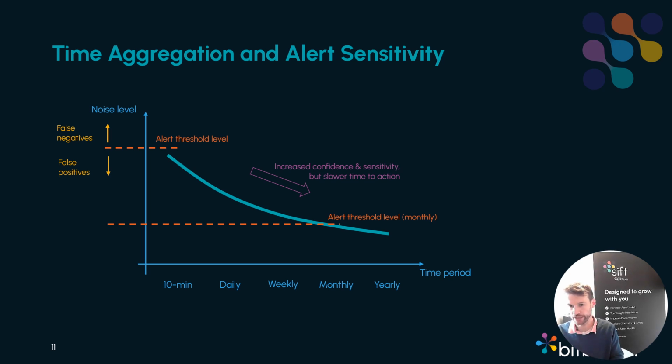So in the context of condition monitoring, that might more frequently be a daily alert level that you need, because you often need to respond quicker, whereas for things that result in very small performance efficiency drops, then monthly might be okay, for example.